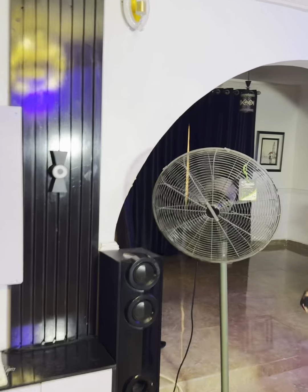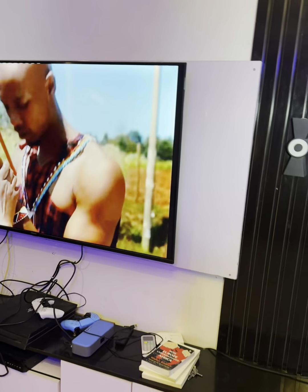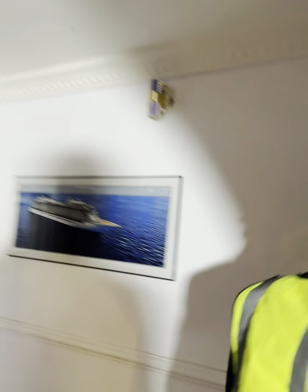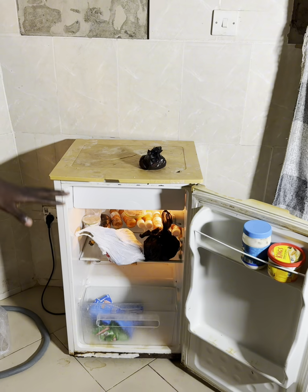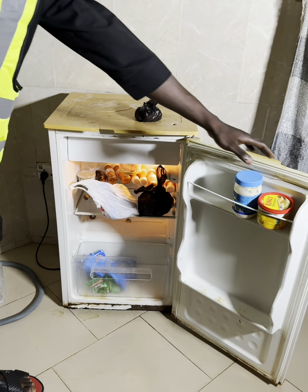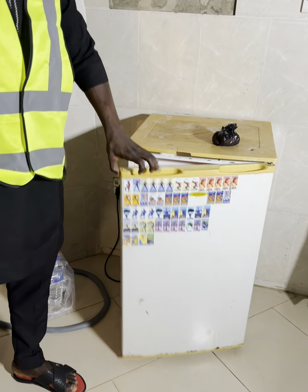So this literally powers all the appliances in the house, starting from the TV, the fan, the lighting points, the fridge. Let's go to the fridge. The fridge is on. So this can power the fridge 24/7. So you don't have to be bothered about spoiled food or food that you don't want to eat now. So you can preserve your food here.